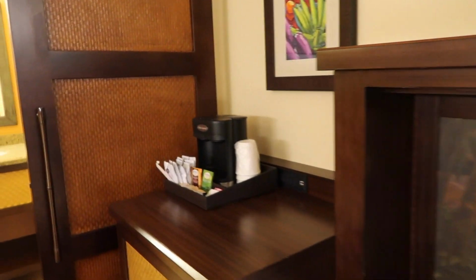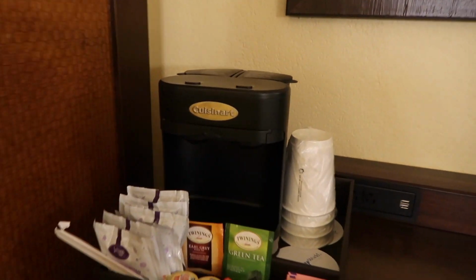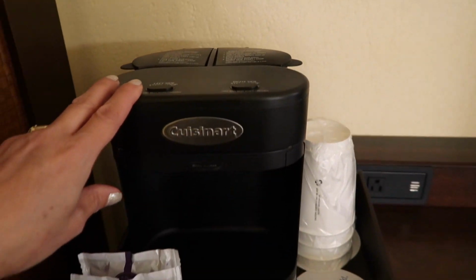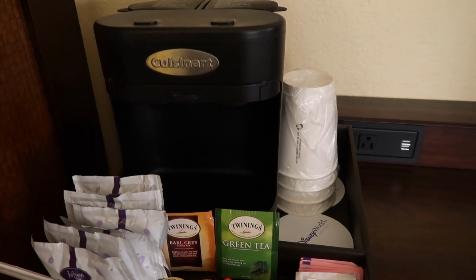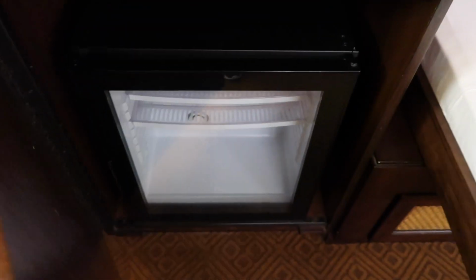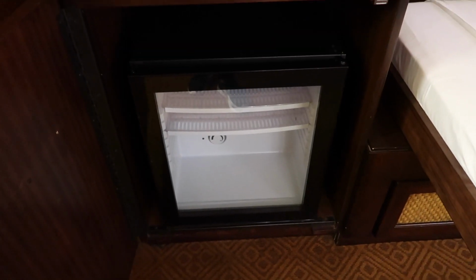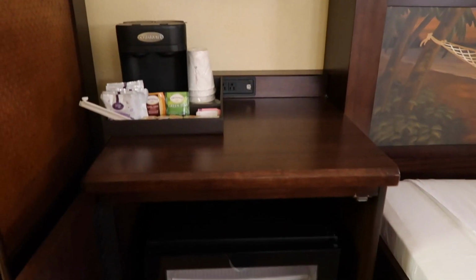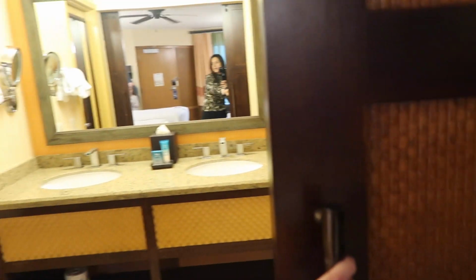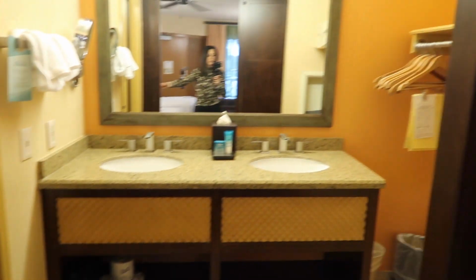And over here we have a coffee machine. I'm always curious to see if they have a Keurig, because I know I've seen a couple of the resorts with an actual Keurig machine. So here we have the Cuisine Art and some storage space. Oh no, this is a refrigerator. Okay, so right below the coffee machine we have a fridge. Very nice. And then we have the sliding double doors, which are pretty cool.